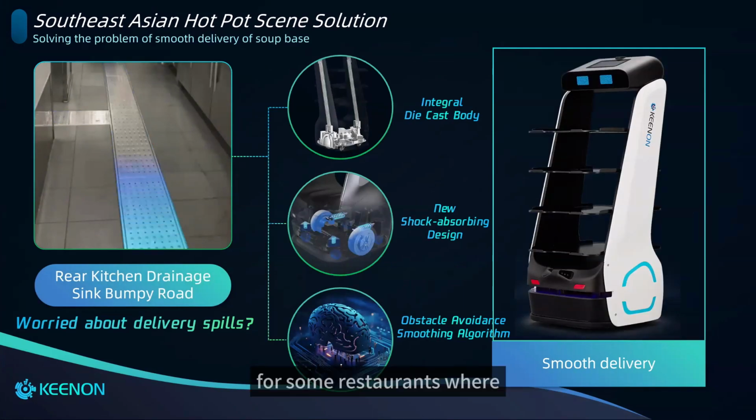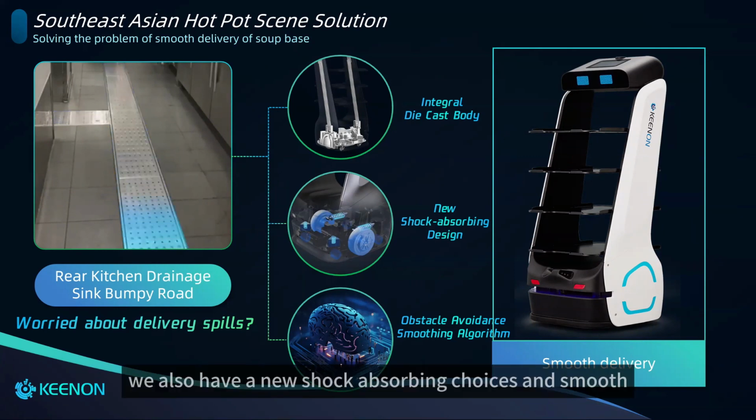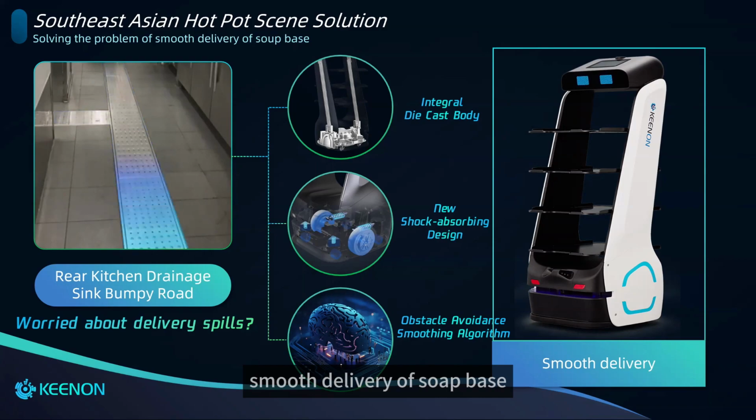For some restaurants where there are heaters in the back of the kitchen and the road is bumpy, we also have new shock absorbing trusses and smooth obstacle avoidance algorithms to support the smooth delivery of soup base.